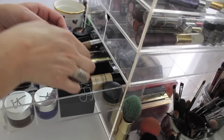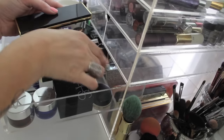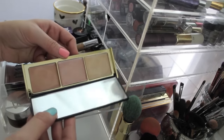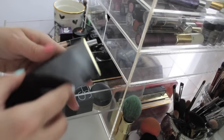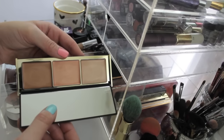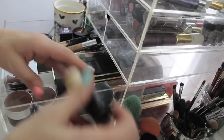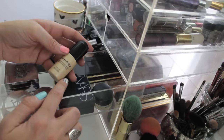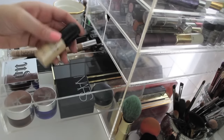And then the two Pure Mineral cream highlighting palettes that they just sent to me. This one is Moonlight Glow. These are really nice. They have a very powdery finish. I really love these. And then this one is Sunlight Glow. Is this my favorite one? No, I think I like the other one better, but they're both amazing. And these are blushes. Oh, and then I have these Sephora Radiant Luminizing Drops in Morning Light. These I also love. These are a really good liquid illuminator.